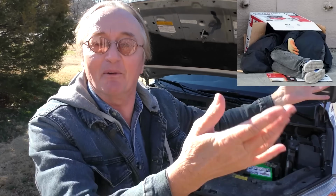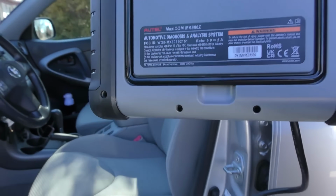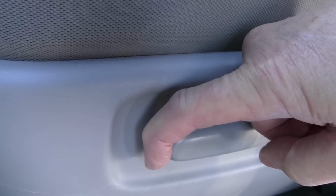Now, it was only one person that was doing the camping to get the stove and everything in there, but, you know, they've got a lot of space inside. Now, he wants me to forecast the future, see if you can get another 300-something thousand miles, so we're trying out this new scanner I got, this Autel, and we'll see what it says. We'll plug in and hey, even the electric seats still work.